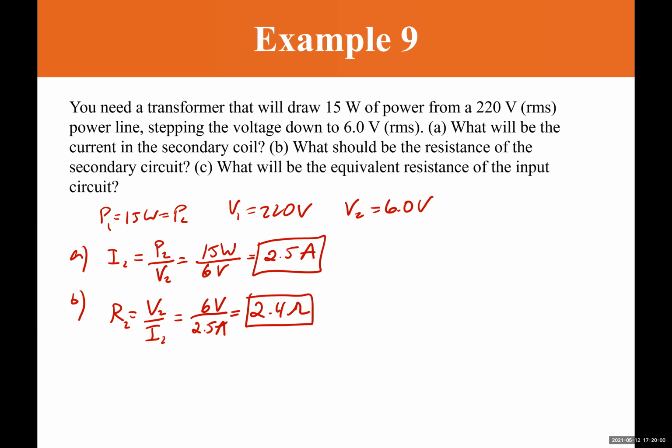Okay. And finally, the last part says, what will be the equivalent resistance of the input circuit? From here, there are a number of things we can do. One equation that we had was R equivalent is equal to N1 over N2 squared times the load resistance, which is basically R2 in this case. Now, I do not have the number of turns in this case, so I don't know what N1 and N2 are.